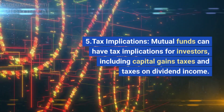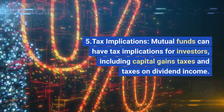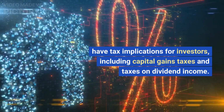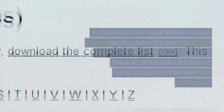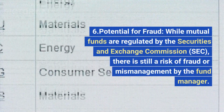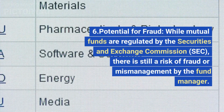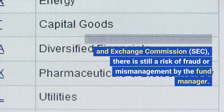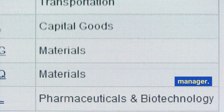5. Tax implications. Mutual funds can have tax implications for investors, including capital gains taxes and taxes on dividend income. 6. Potential for fraud. While mutual funds are regulated by the Securities and Exchange Commission, SEC, there is still a risk of fraud or mismanagement by the fund manager.